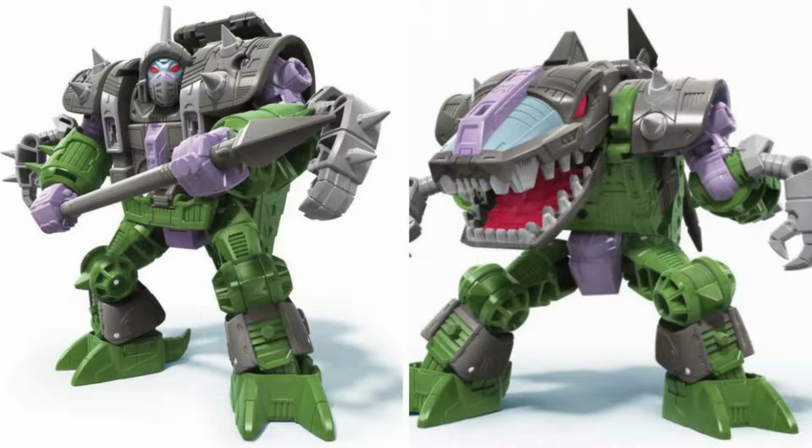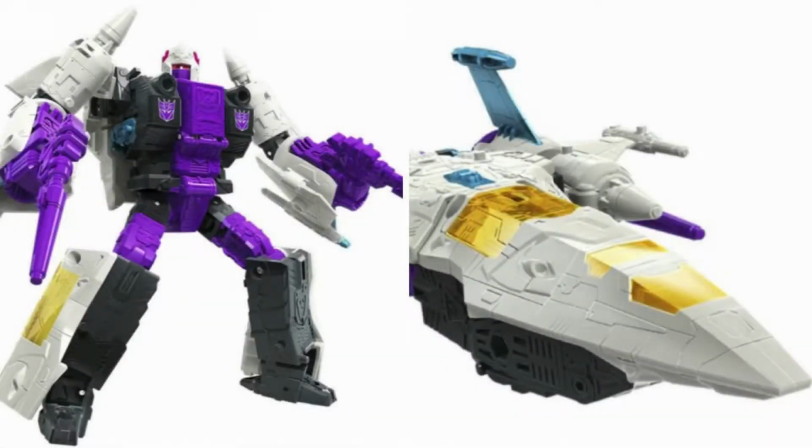Sharkticon mode. Those arms just don't do it for me. The shark head is alright. Spear on the back, whatever. I don't really care about this Quintesson thing. Not my thing. Quintessons just, again, never really needed a toy of Quintessons. But, for the other people who have, I hope you enjoy it because it looks terrible. Deluxe class, $20, done. Next is the other leader class, Snapdragon.